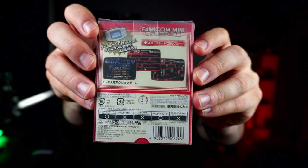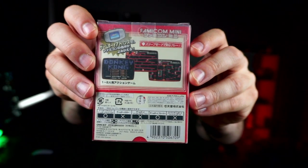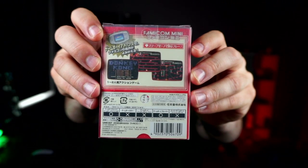And there's the back of it. So you climb ladders, you jump ropes, and try to save the princess. So something that I used to love to play for hours and hours. And this is also the red and tan cartridge. So pretty cool collectible.